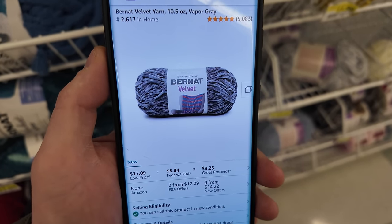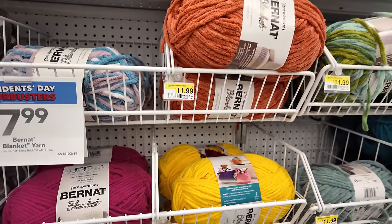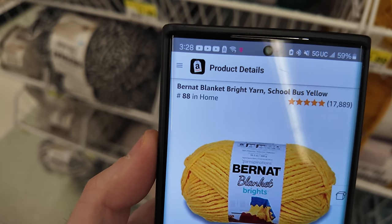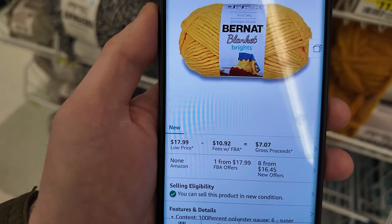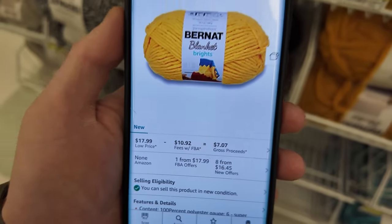Let's see if any pop up like that. So it's a shame. I'm scanning through most of these, and at $7.99, I thought maybe I'd find a good deal. I scanned this yellow one in right here, and it has a great rank. I mean, ranked 88, meaning it's selling multiple every single day. Great 5-star reviews. Selling for 18 bucks, but the fees are killer. You'd only make 7.07, so you're still losing money.